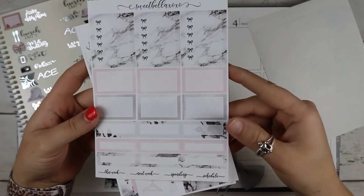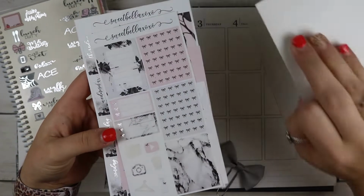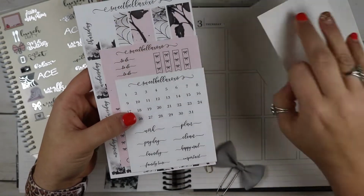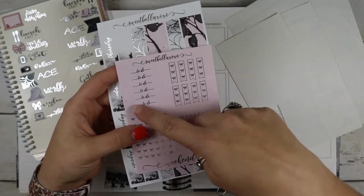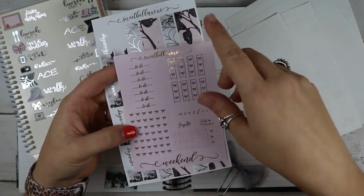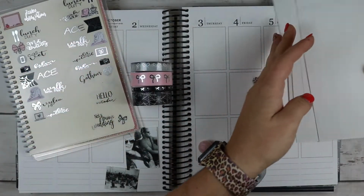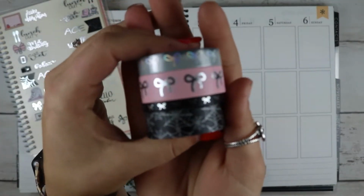So these are the full boxes, and you can see it's in silver foil, and then you have some checklist boxes, and then you have this sheet that has some headers and your sidebar and some functional icons. And you have this sheet that has foiled date dots and scripts. And then this has to-do headers and more bow headers, weekend banner, flags, some checklist, and then your habit tracker. And then this is your washi with your date covers. So this kit is gorgeous. I saw this and I knew I had to have it.